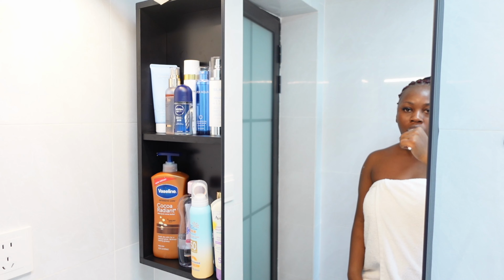Also, I've talked about this shower oil before. It is the truth. Because it's getting cold in China now, we have to be on our A game with making sure that our skins are moisturized, have enough oils to support that glow. So I just go in with this Nivea body oil.